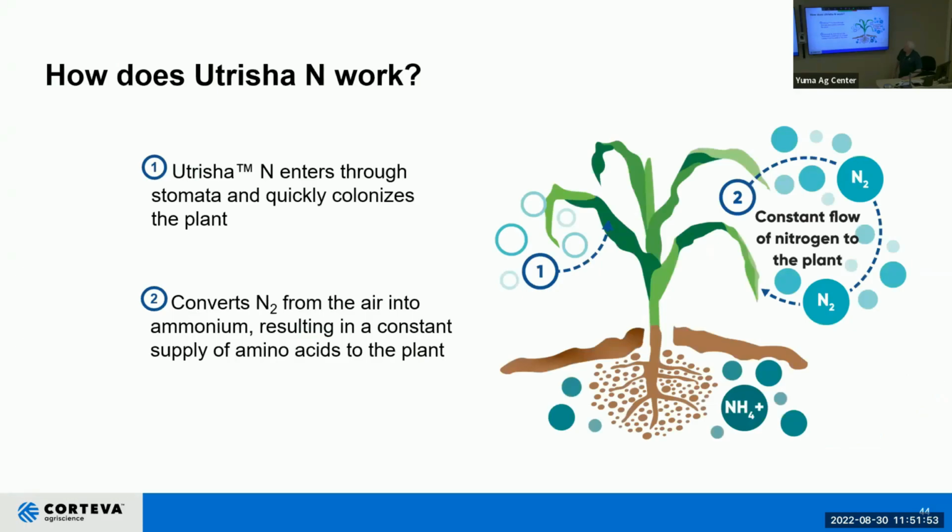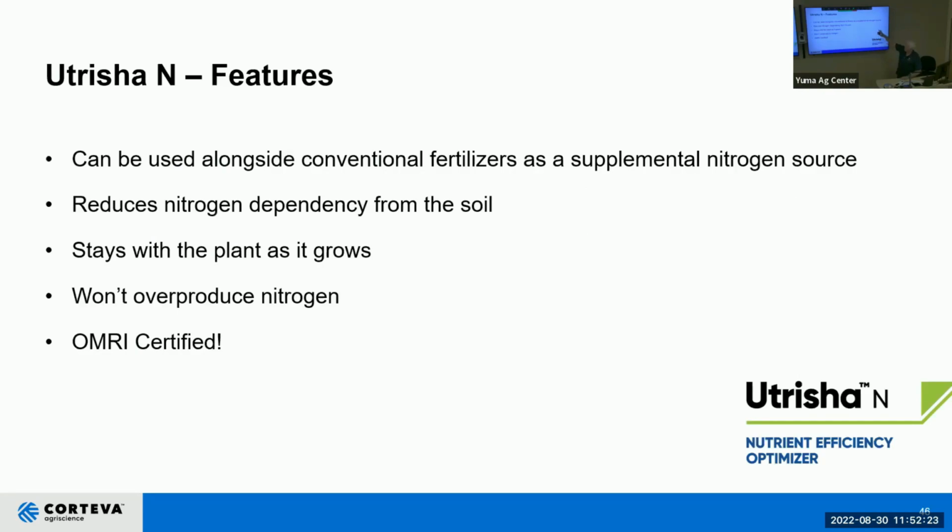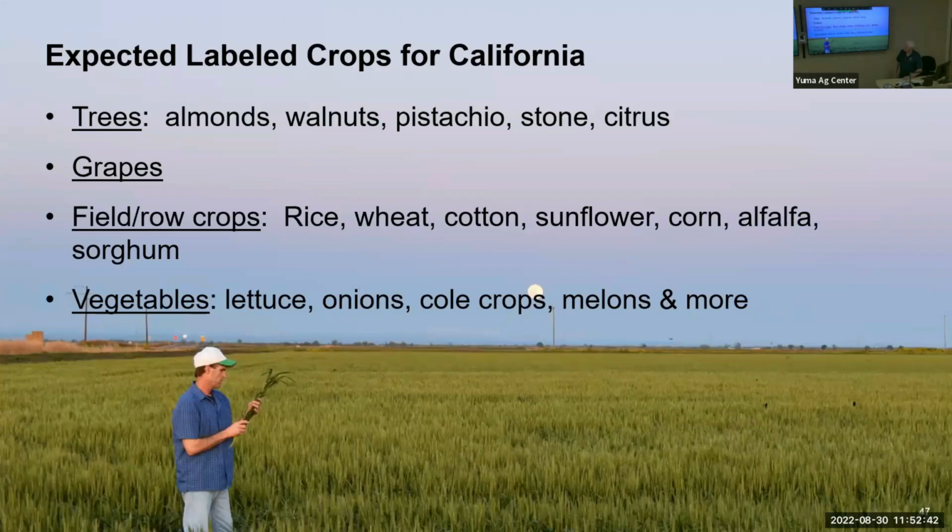Speaking of entering into the stomata, how does Utricia N work? It enters through the stomata and quickly colonizes the plant and converts N2 from the air into ammonium. And it provides a constant supply of amino acids. It can be used alongside conventional fertilizers as a supplement. It reduces nitrogen dependency from the soil. It stays with the plant as it grows. So as you have new leaves come out, it colonizes the new leaves as well as the old ones. It won't overproduce nitrogen, and it is OMRI certified.